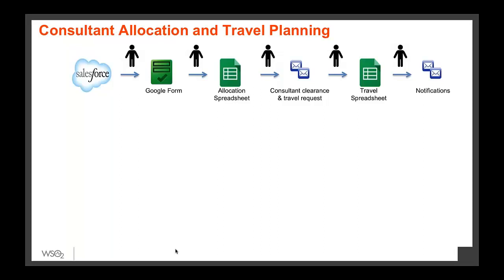The allocations team will then send out a bunch of emails to potential candidates for this engagement, and one of them will reply saying, yes, I can go for this. Then that request gets emailed out to the travel team, and the travel team extracts that information and puts it into yet another spreadsheet, again duplicating the same records. Then they go ahead and arrange the travel, get the flight details in place, get hotels booked, and then send an email to the traveler or the consultant saying, okay, your travel has been booked, these are your flight details, etc. And that's the process.